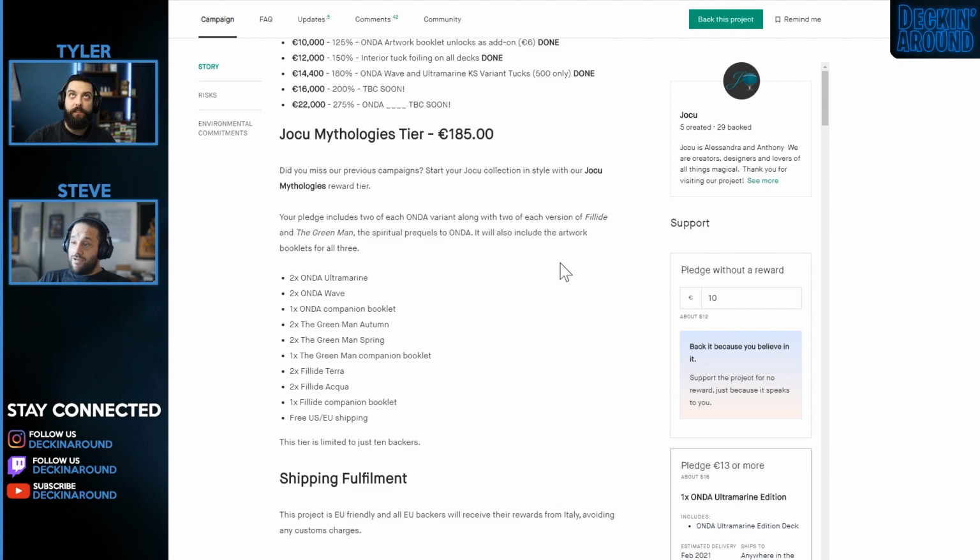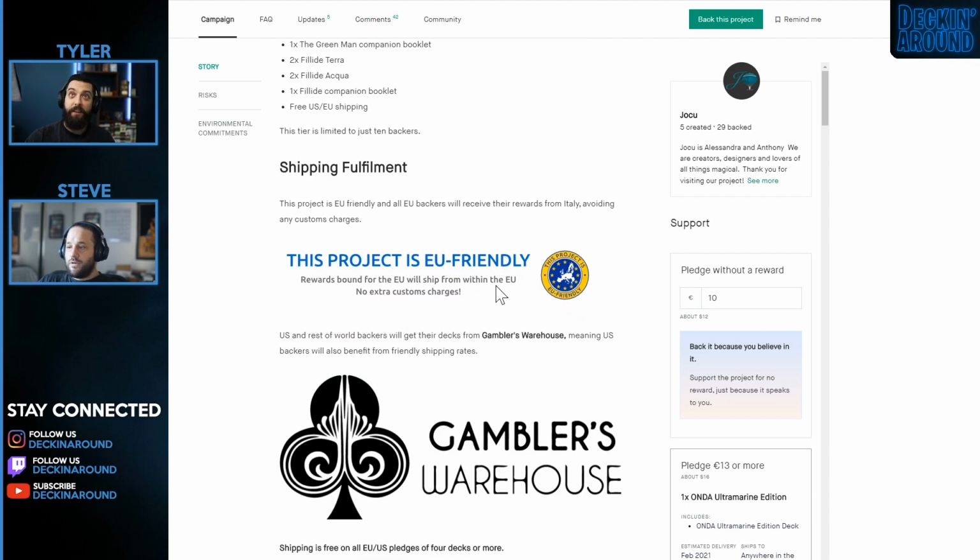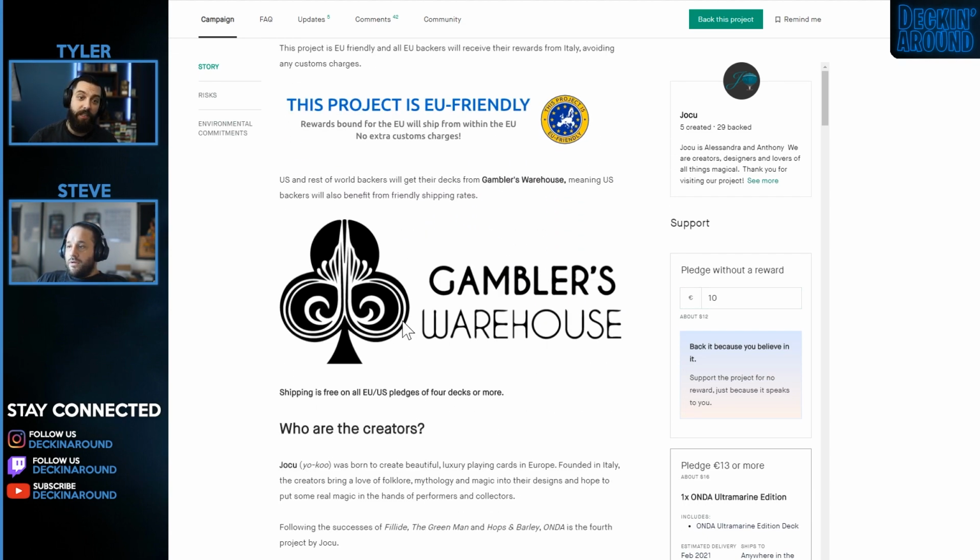But other than that, both of these decks are beautiful. Joku does amazing work. What's the price point on it? $21. The other thing I would say about it is they touch on the shipping right there, which I think is perfect.